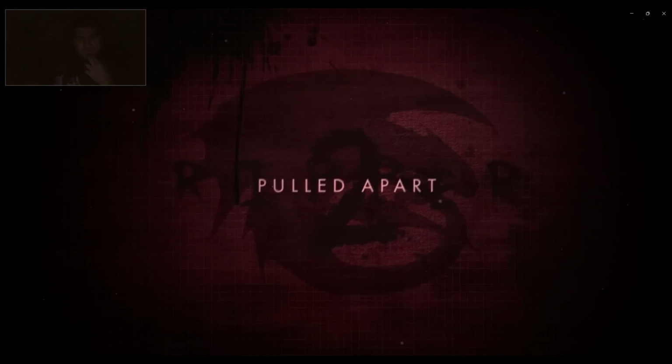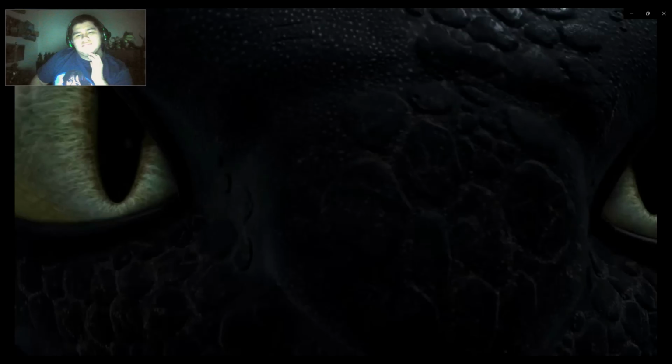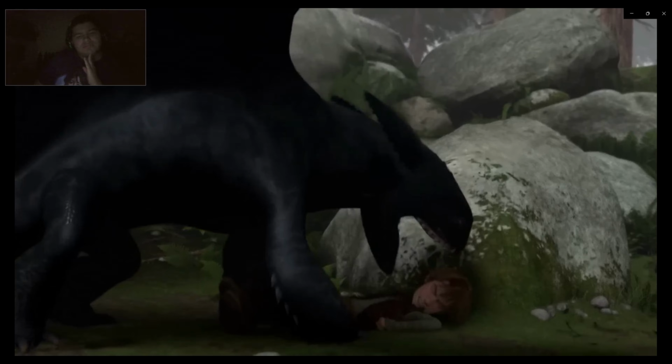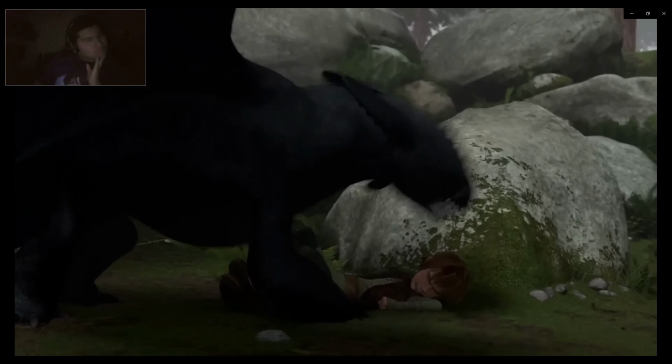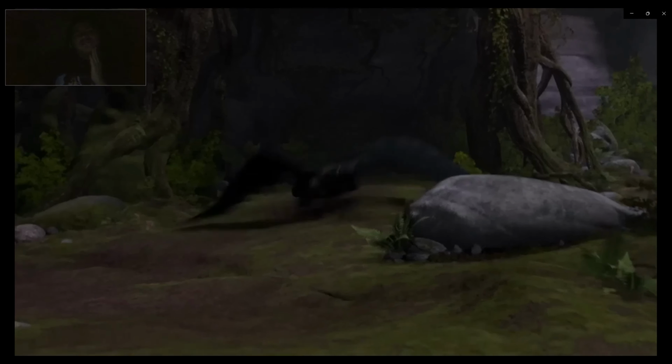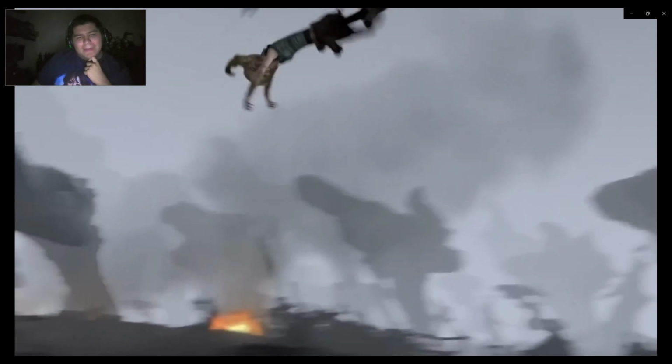Number 2, pulled apart. There are many ways in which big animals such as Toothless can yank someone into several pieces. But there's one method in particular that would be quite spectacular to watch. In some instances, we have witnessed Toothless pick up people while he's still airborne, catching them with his hands by the shoulders, legs, etc. But realistically, what would happen to someone if this animal is traveling faster than the speed of sound and then proceeds to grab you?